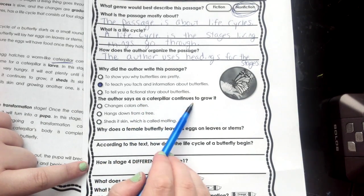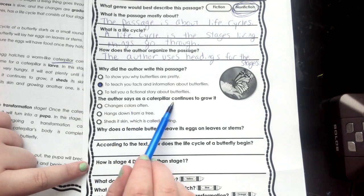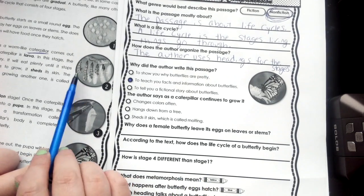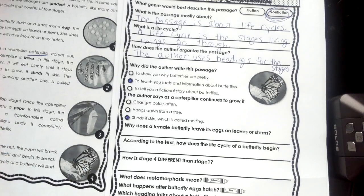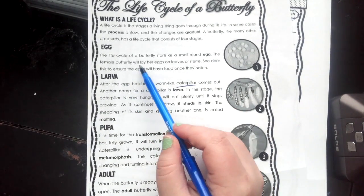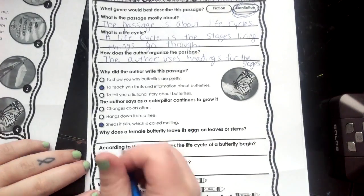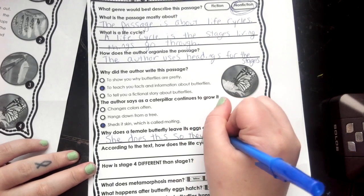The author says a caterpillar continues to grow. As a caterpillar continues to grow, what does it do? This stage, what happens here? It sheds its skin, so it is molting. Why does a female butterfly leave its eggs on leaves or stems? That was near the beginning, I think. The eggs. The female butterfly will lay her eggs on leaves or stems. She does this to ensure the eggs will have food once they hatch. She does this so they have food.